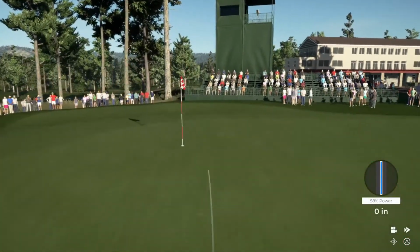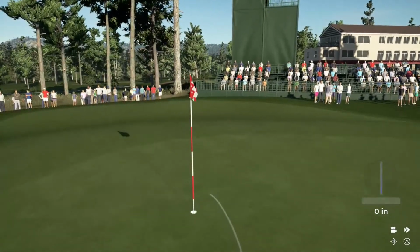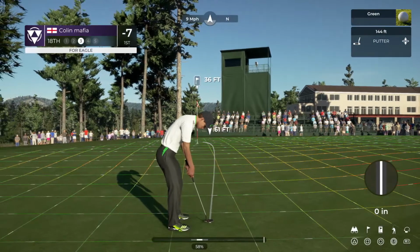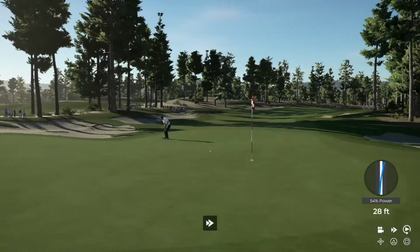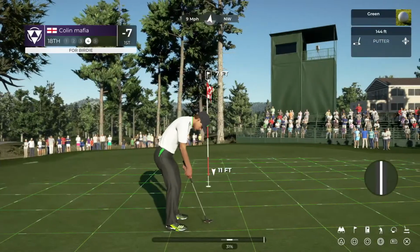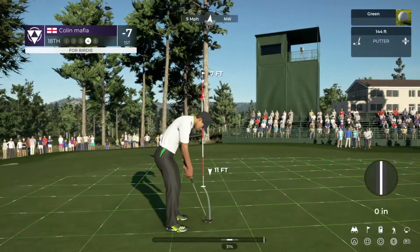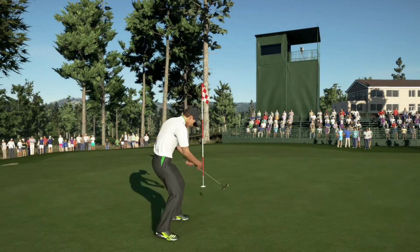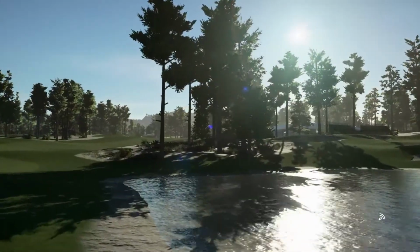Make this for the tournament. Just remember to get that nice rhythm in your stroke. And this putt is for a final score of 62. It starts off on a good line. And they've done it. It puts a smile on your face to see someone live a lifelong dream.